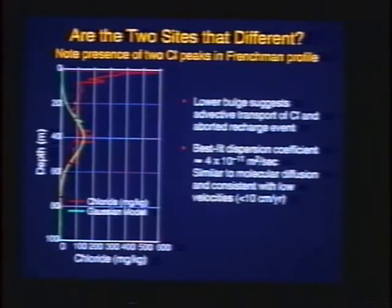And then we come down, and then we have this secondary bulge of chloride down at about 40 meters and then low concentration. Where did this high concentration of chloride down here at 40 meters come from? Okay, how did it get there? It didn't just magically appear.